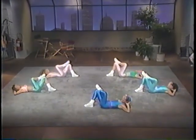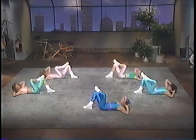Now place one foot on the floor. Knee out. Hands here on the head. Elbows stay wide. To the side. Exhale. Lift. Down. Press up. Down. Ten more. Lift to the side. Work from the waist.